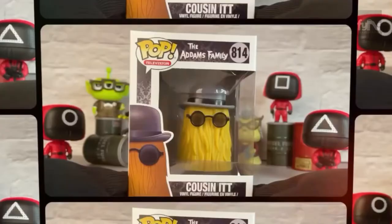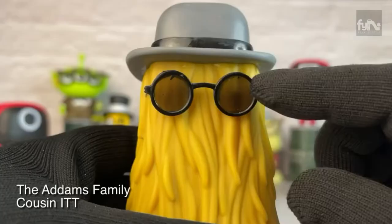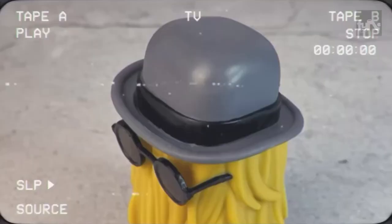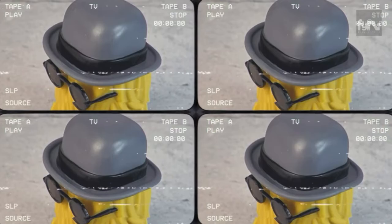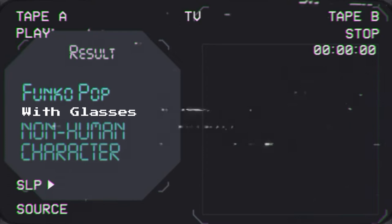The Addams Family, Cousin Itt. Unboxing the fourth Funko Pop with glasses. Cute round frame sunglasses, with overgrown hair covering his body. Failed. Cousin Itt is a human.